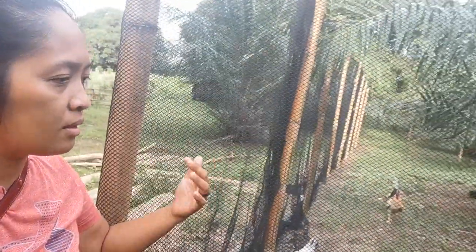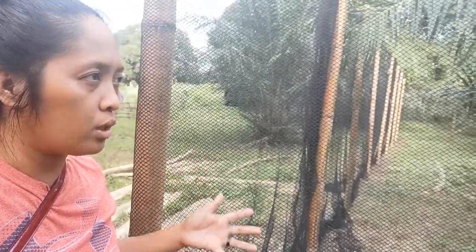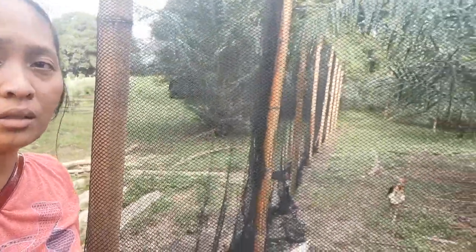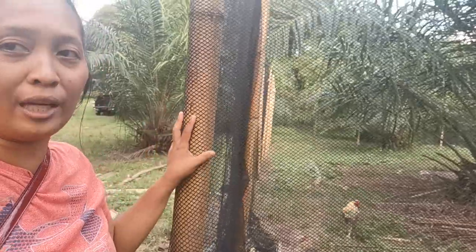It's a 90 meters size, and this net costs 10,800 pesos. It's like $211 US dollars. And this bamboo, he already had here, so it's free.